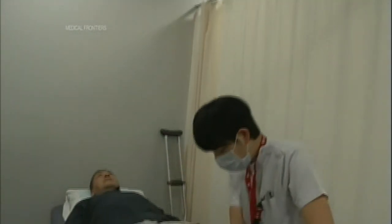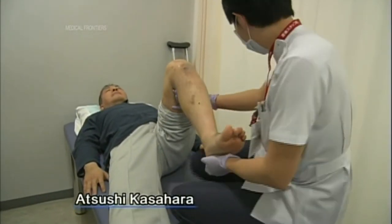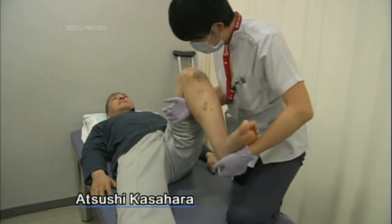The recipient of this transplant was Atsushi Kasahara. Before the operation, he suffered severe knee pain and had difficulty going up and down stairs.